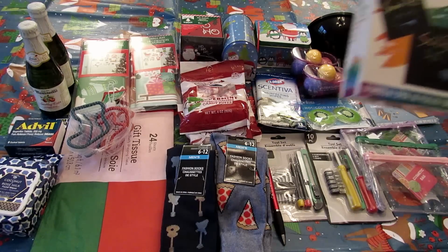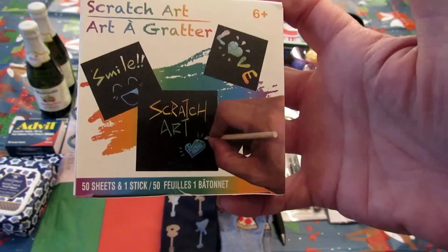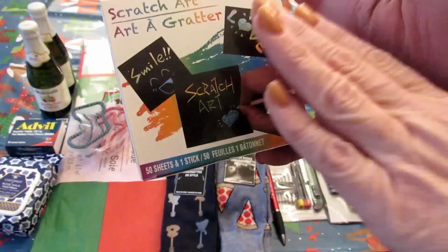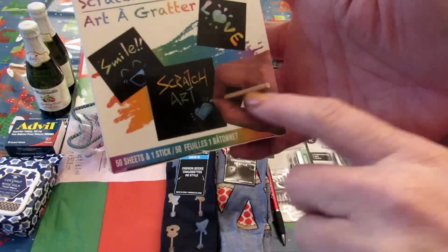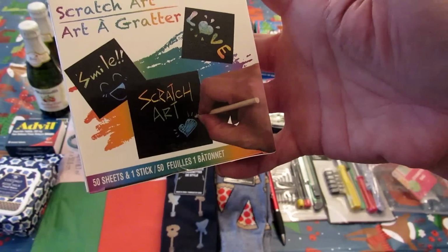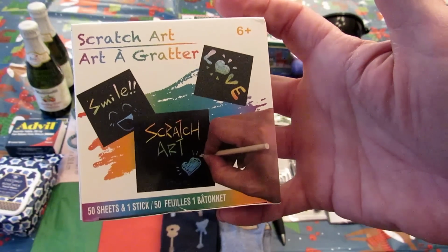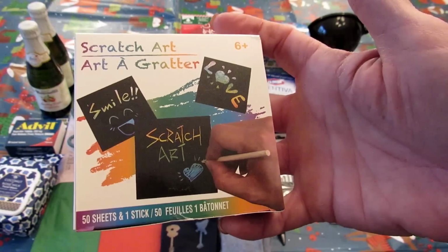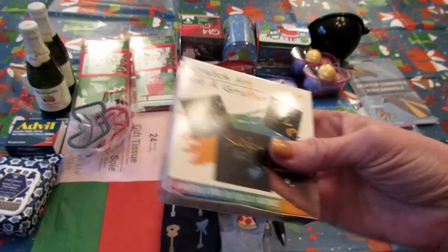Next, I found this scratch art, and my daughter used to love this when she was younger. So the sheets have this black coating on them, and you scratch it with the little wooden tool, and you can make little pictures or whatever. I know I didn't describe that very well, but I grabbed this. I might be giving this to my friend's daughter. I think she might like it. I thought it was cute, so I picked it up.